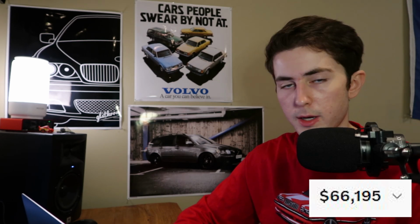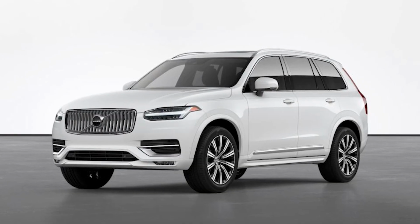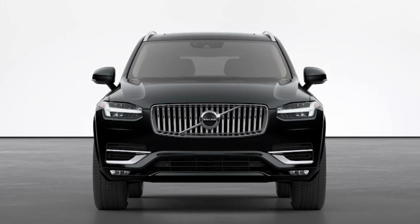With the 6-seater setup, we're up to $66,195. The Inscription locks you into the T6 motor with an all-wheel drivetrain, as we already knew, so we're going to keep moving to the paint color. The only color here that does not cost extra is Ice White, which looks really awesome, but I'm more of a fan of the Onyx Black.